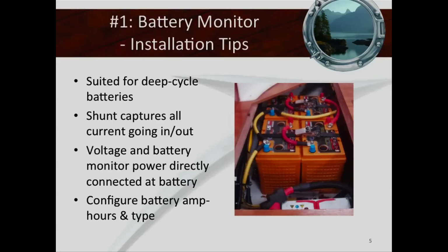All right, so what are the tips for doing a battery monitor? First of all, battery monitors are suited for deep cycle applications. Even for some of my clients that have endless money, and I do have a few of those, I still would never recommend that they put a battery monitor on their starter applications. It doesn't matter. Our cars don't need battery monitors because the only thing the battery does is start.